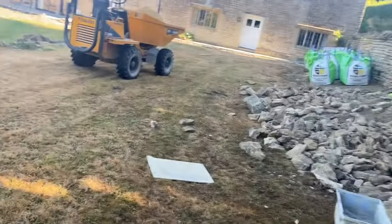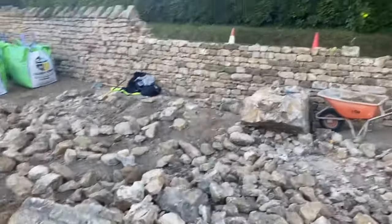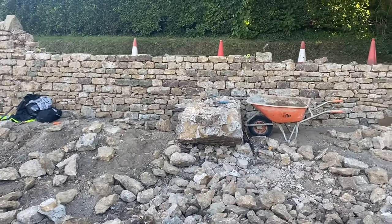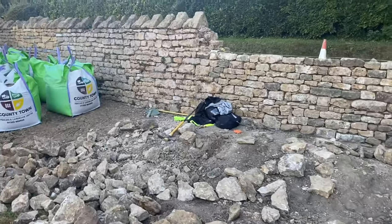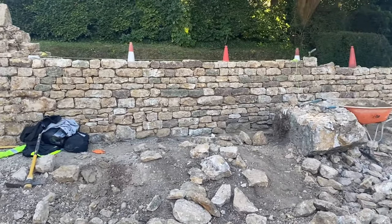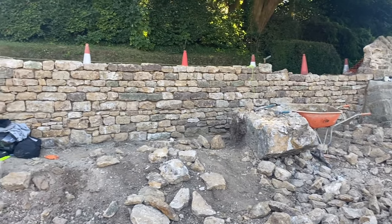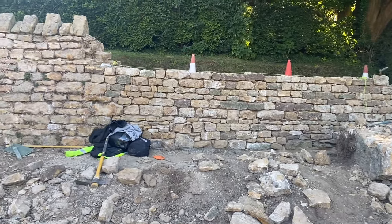Cam is here, I don't know where he's gone. But that's what the wall's looking like now, so it's all good. We did try having a good old bashing at that buttress there, but it's just so hard. We had no chance. But no, it's all drying up nicely. Seems like you lose the gaps and stuff when the mortar's dry, especially using that ginger.